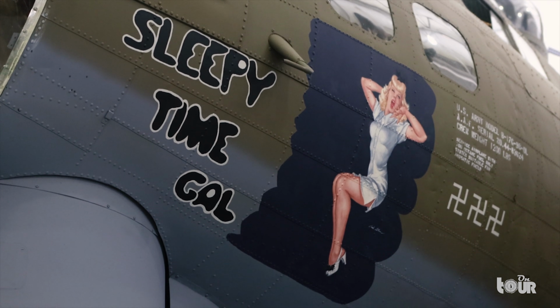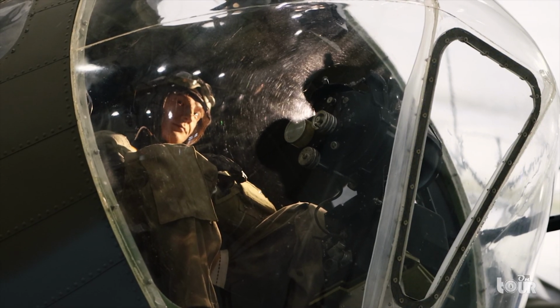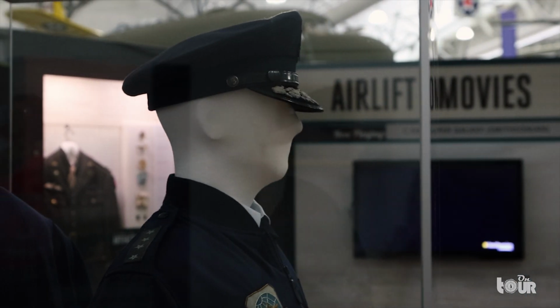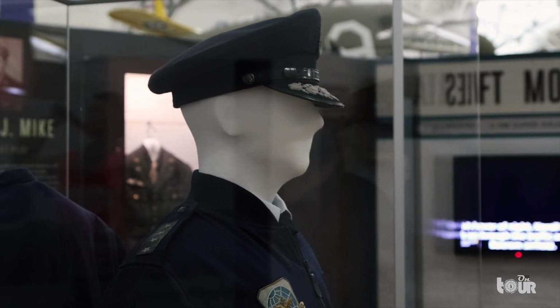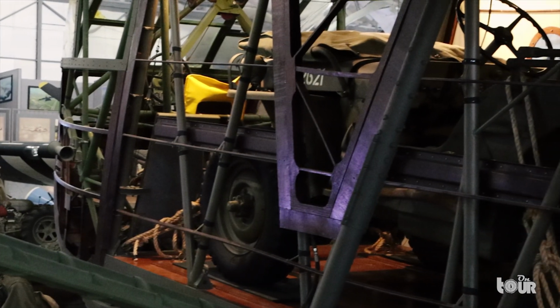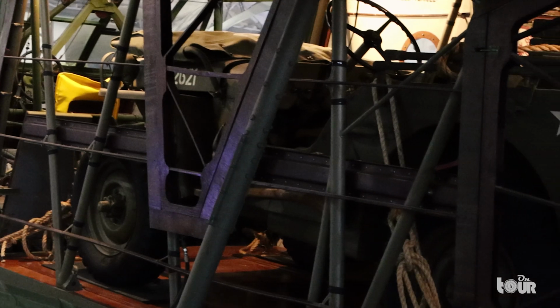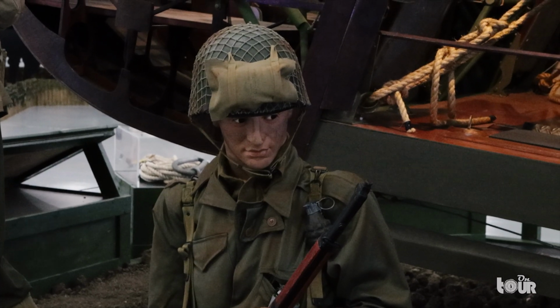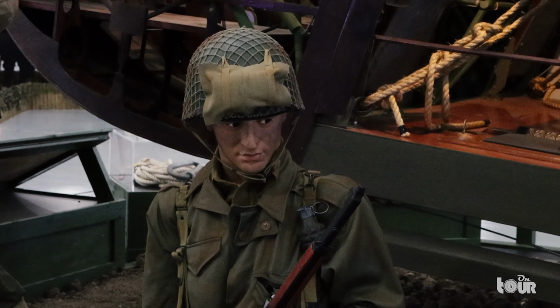The museum was opened in 1986 as a historical center for Dover's Air Force, and the exhibits have since expanded to contain other elements from America's military history, like general purpose Willys or Jeeps to the everyday public. At one time, they were known as the greatest contribution to American warfare.